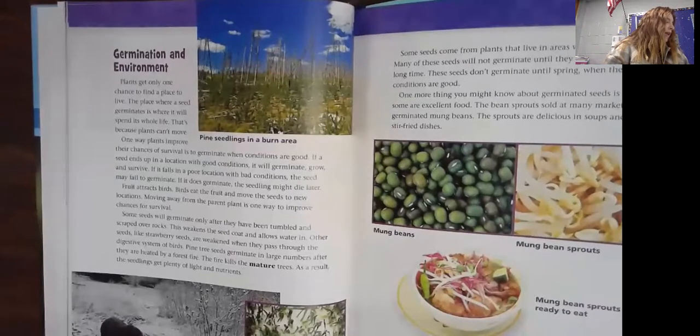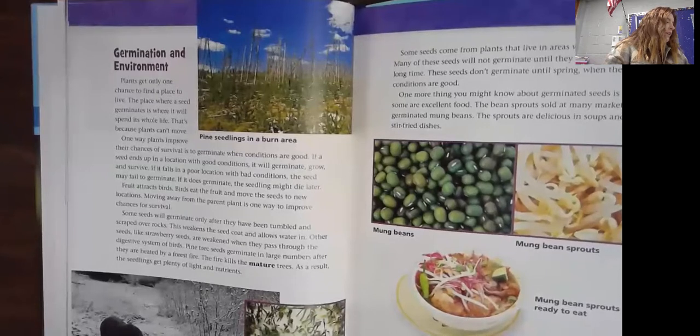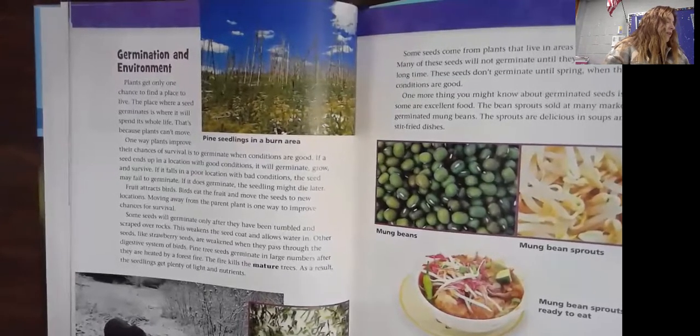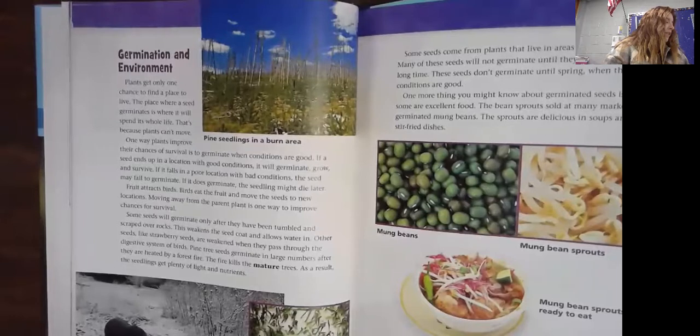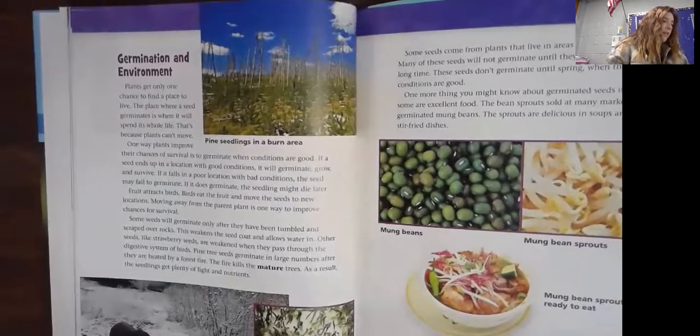Moving away from the parent plant is one way to improve chances for survival. Some seeds will germinate only after they have been tumbled and scraped over rocks. This weakens the seed coat and allows water in. Other seeds, like strawberry seeds, are weakened when they pass through the digestive system of birds. Pine tree seeds germinate in large numbers after they are heated by a forest fire. The fire kills the mature trees. As a result, the seedlings get plenty of light and nutrients.